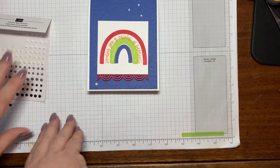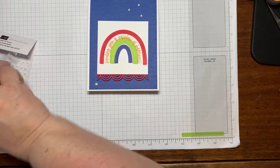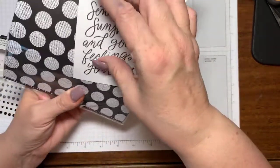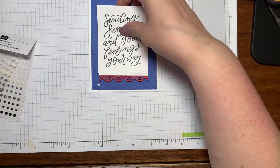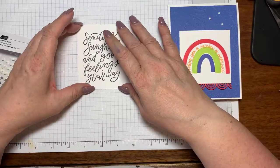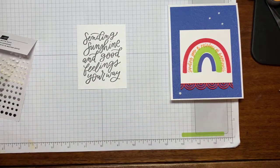Let's make another rainbow combination. Probably a similar style of card. I mean layout. Let's see here. Oh, I have this idea. So I have this, sending sunshine and good feelings your way. It is wide enough. I wonder how it would look with a rainbow stamped over it. It would have to be really light. I have not thought about this.